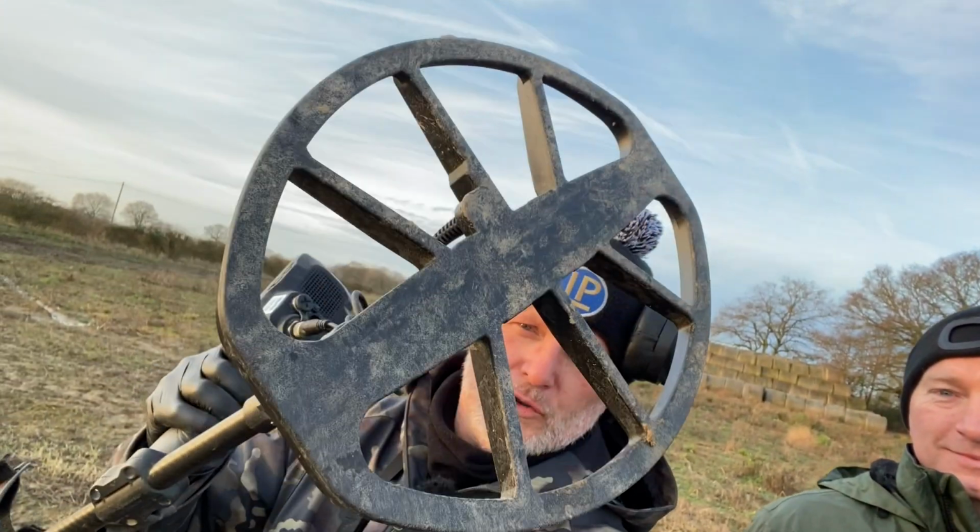And we've got a guest. We've got the M15 coil for the Manticore. So the beast is getting beastlier. We've brought the big coil down to the fields to see how we get on. Mark's got Sammy the Simplex, I've got a Manticore, and we're looking forward to a good few hours of fun. So without further ado, let's get on the field, and we'll see you in a bit.